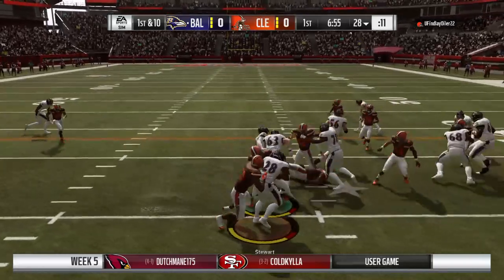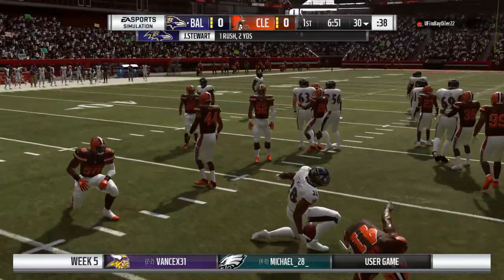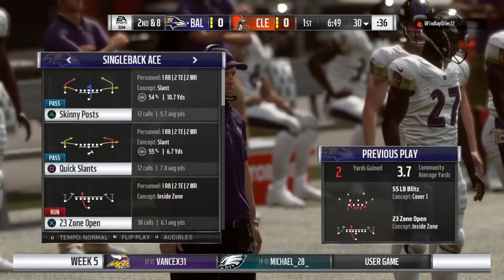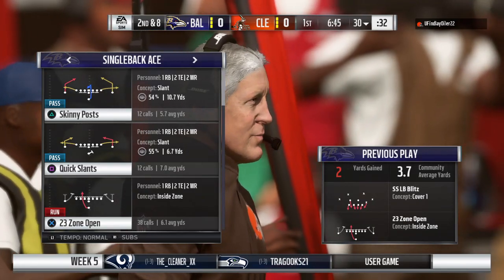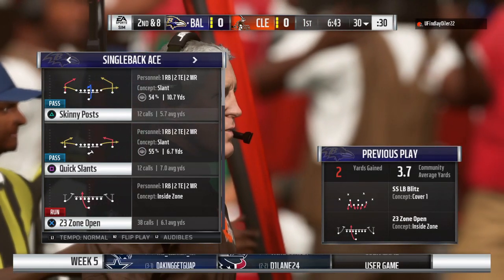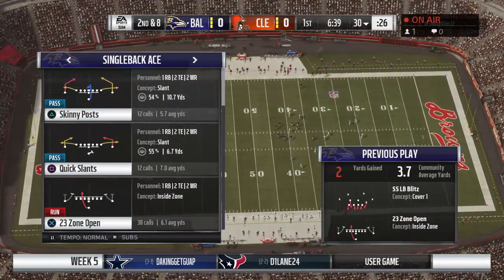Now a first carry for Jonathan Stewart. They'll only get a couple up to about the 30. They tried a quick hitter inside, but that one was swallowed up because what they're hoping, those big defensive linemen will take the bait and move laterally and open up a crease that they can run through. Didn't happen on that play.